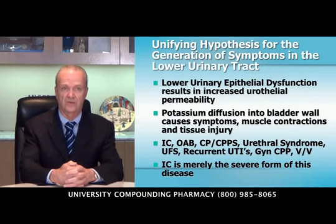Interstitial cystitis, overactive bladder, chronic prostatitis, chronic pelvic pain syndrome, urethral syndrome, urgency frequency syndrome, recurrent UTIs, gynecologic chronic pelvic pain, vulvodynia, they're all potassium positive and all having the bladder that is generating their symptoms. And the irony is that interstitial cystitis is merely the very severe form of this disease where the patient's bladder is almost destroyed and they're incapacitated by their symptoms.